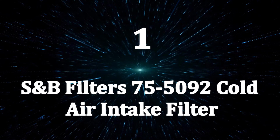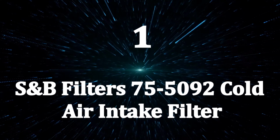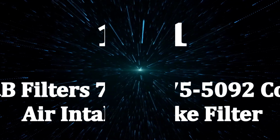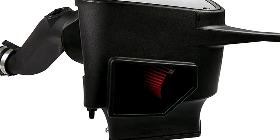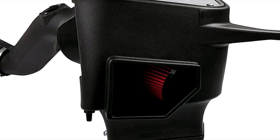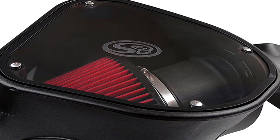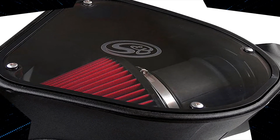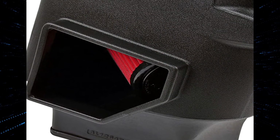Number 1. S&B Filters 75-5092 Cold Air Intake Filter. It is made of premium silicone and has just the right amount of oil that helps the built-in air filter trap incoming dirt and dust particles. The 90 grams of oil that are visible on the filter element won't need any replacement for up to 100,000 miles. That's at least a year worth of hassle-free filtration.